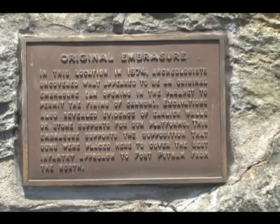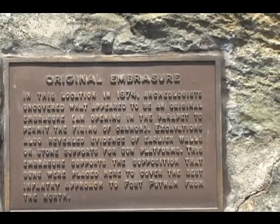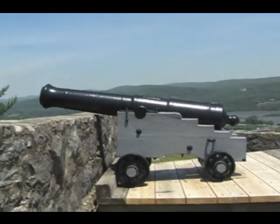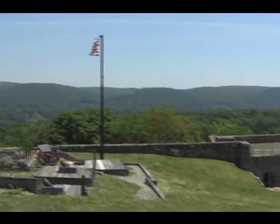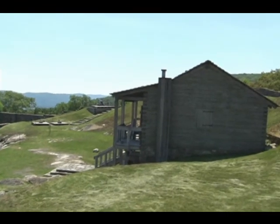Okay, so archaeologists found some original fortifications right in this area where this one gun is. I guess all the flags are flying at full staff. Should know better.